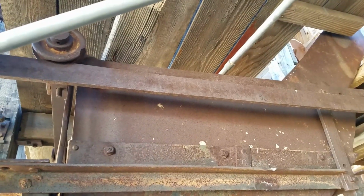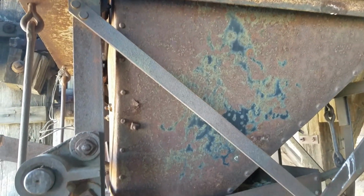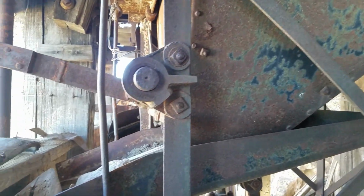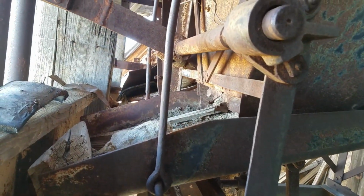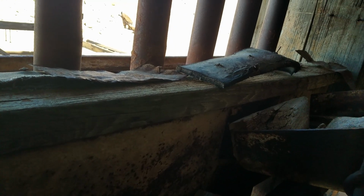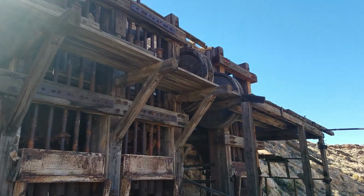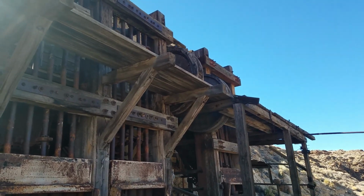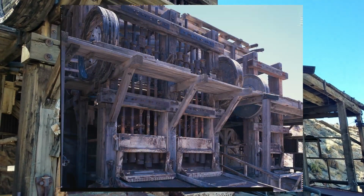This is actually up inside. Rocks come into this chute here. They flow out of there. There's still some rock in there. And there's the hammers. There's some big pulley wheels up there that must have been tied to some generator of some sort.